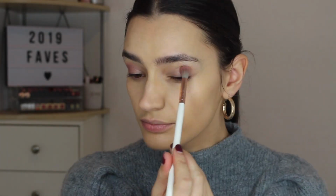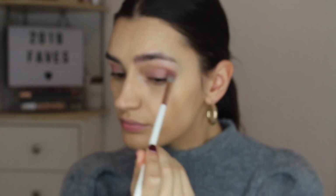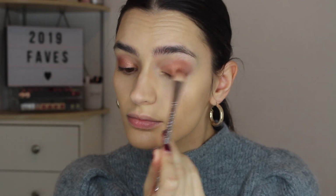Last year it was the neutral palette, or the natural palette. This year it's the copper. I love this palette. It's so nice. I've hit pan on 3 of the shades already, so it's just a really nice palette in my opinion. Great for every day. It's what I use typically when I'm shooting and things like that. It's just such a nice palette and so easy to wear. And also I love that you can create more than one look with this palette.